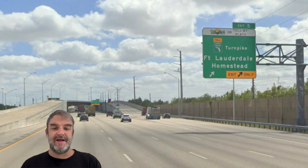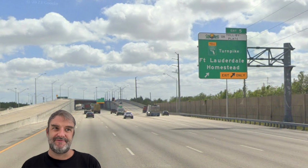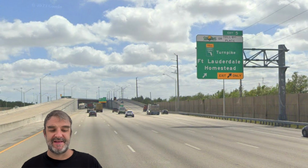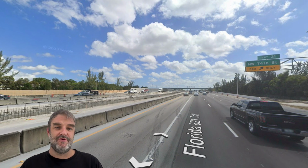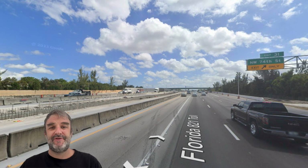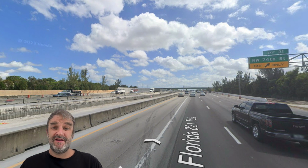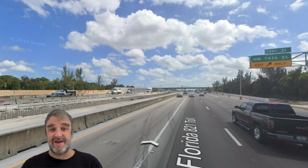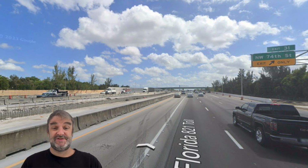Here's what it looks like on I-75. We get Turnpike for Fort Lauderdale and Homestead. So it's signed for Fort Lauderdale, which kind of makes sense because of that 595 junction. Right here in this area, the Turnpike is going through quite a boundary sort of thing. You can't quite see it here, but to the left it is nothing but suburbia and sprawl, and to the right, nothing but swamps. So right here is the absolute dividing line of Miami Metro and swampland.